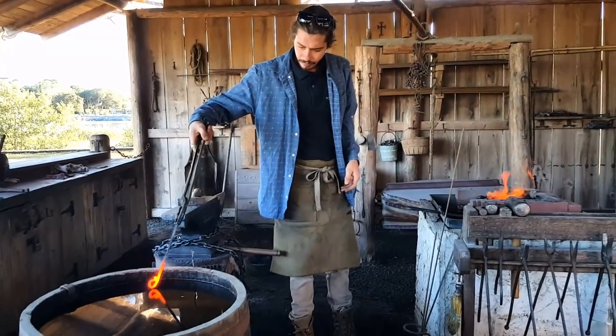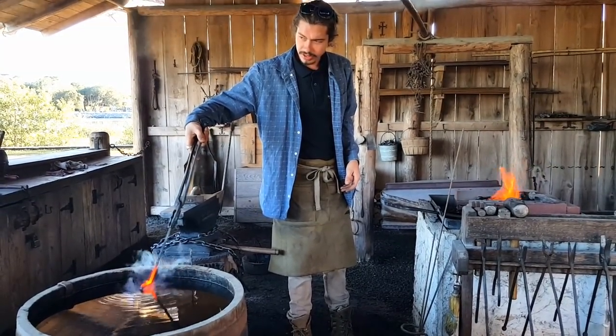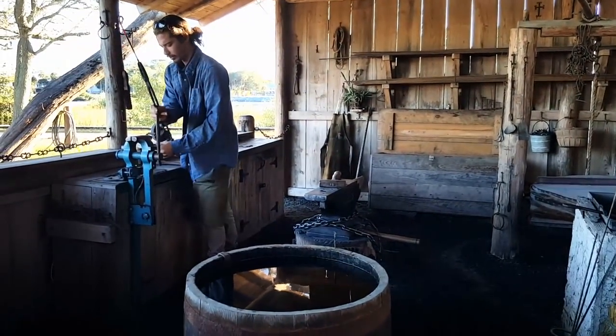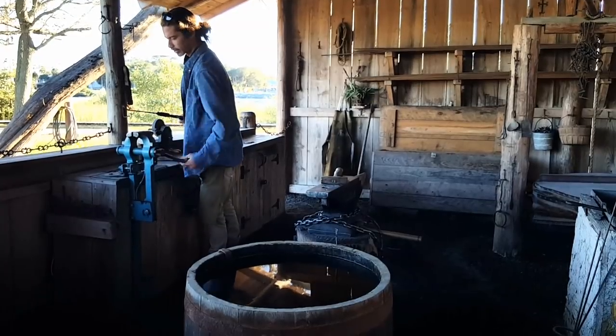Are these made out of that? Are these chain links? Yeah. They're made out of a round rod. We're using a square rod. But that's okay. We're making a fun little addition to our chain.